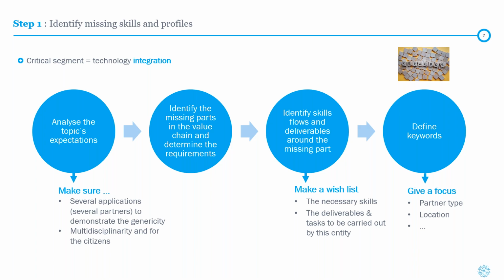Okay, so once you have this vision, you say, now let's try to transform this into a value chain, as Miriam just did. You should for sure try to identify the skills flow and the deliverables around the missing parts that you have, because within your value chain you already know some partners that you could contact, but maybe some are really new and you don't have any knowledge of them. So you need to precisely define what the skills are and what this partner will deliver to you, what expected result you wish from their side.